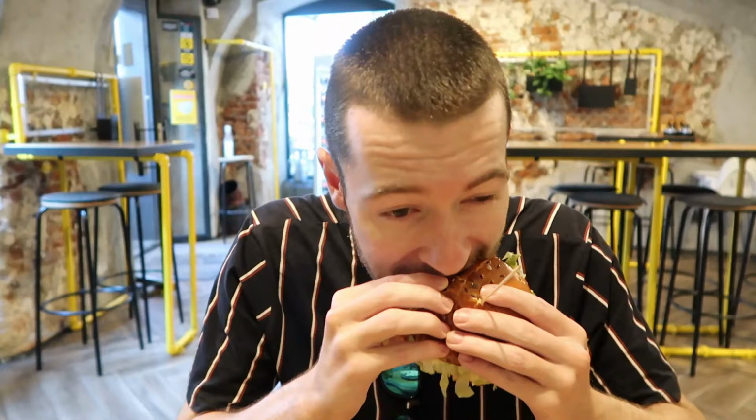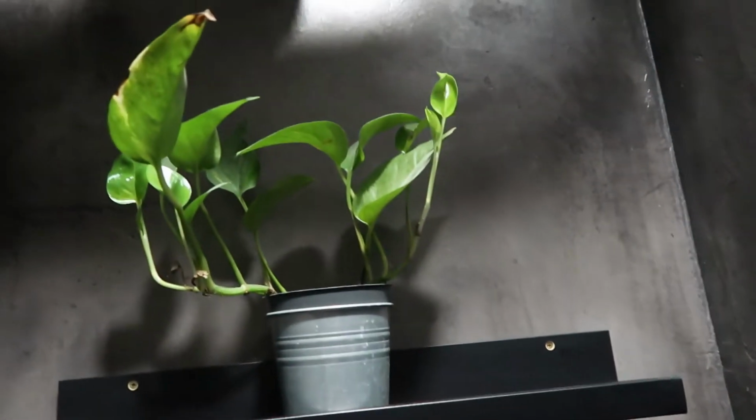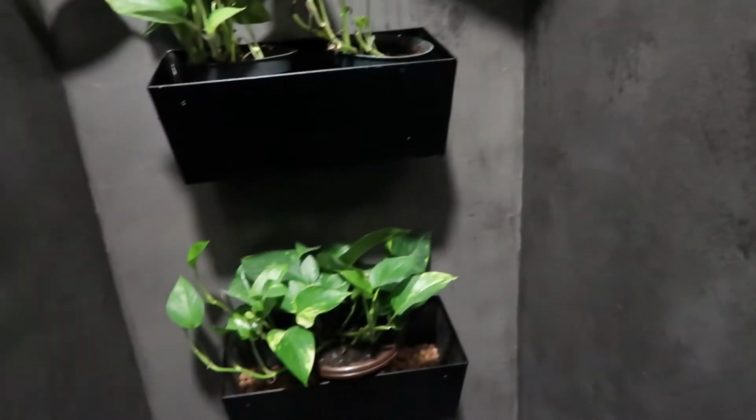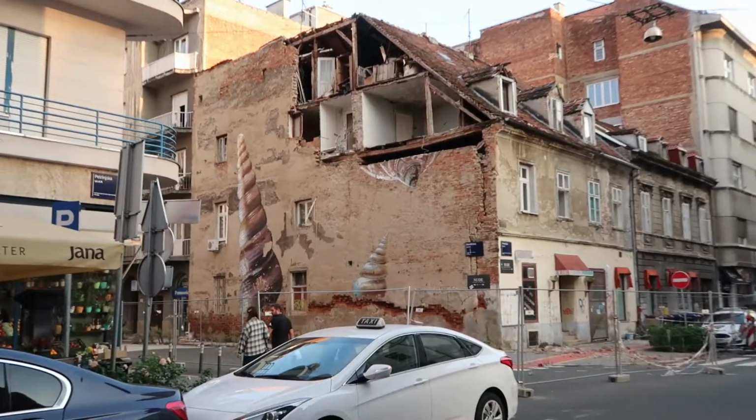Really juicy, really nice, mayonnaise on top. We're going to try the burger now. Perfect. Fresh meat, fresh beef, locally sourced beef. Really, really nice. Meat's very nice.